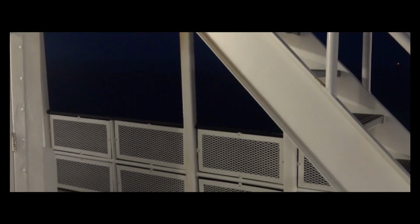So we can kind of go up here and we'll see if we can get a look around. And we'll see if my camera will behave here in the dark. You can see the buoy lights flashing. It's having a little trouble focusing. Let's see if we can make it behave. Here we go. Maybe we'll get it stabilized here.